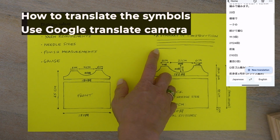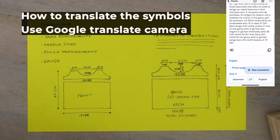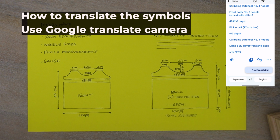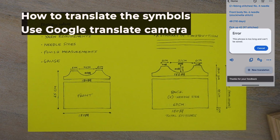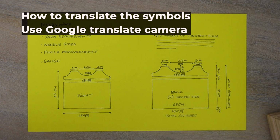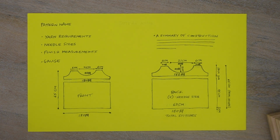Basically what I do is that sometimes there are notes here that are interesting for me as I'm preparing. I usually go into my Google Translate, I take a picture of it, and it automatically goes from Japanese to English. I save it as text, and then I copy and paste that instruction, and then I may put it into a Word document or save it as a picture, and I integrate it into the other tools that I leverage when I use Japanese knitting.